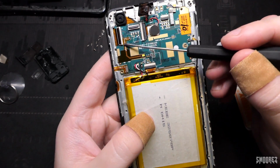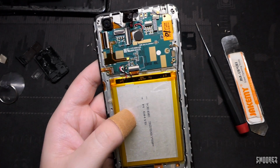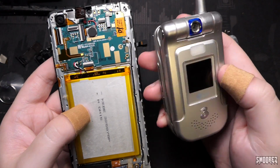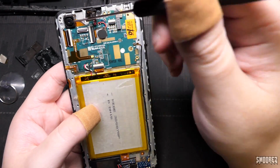Also, the LED flash, look at that. That tiny little thing just there. Mate, I've got an old LG here that has a bigger flash on it than that. This was my third phone I ever used, by the way. And I was doing inventory and I grabbed it out and decided to play around with it. And man, memories. Nostalgic memories.